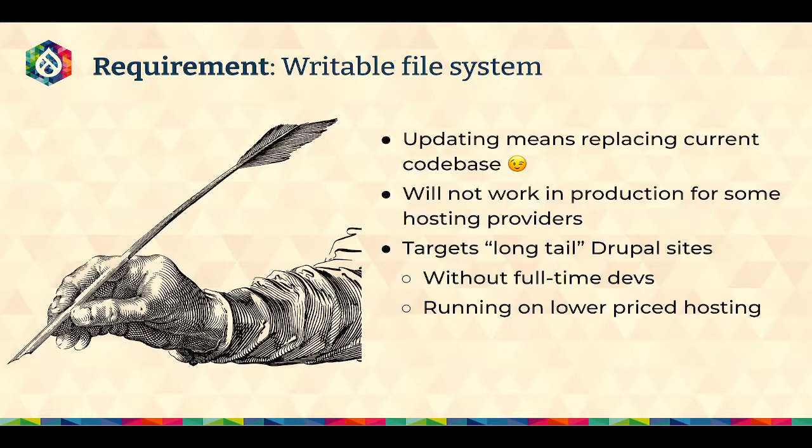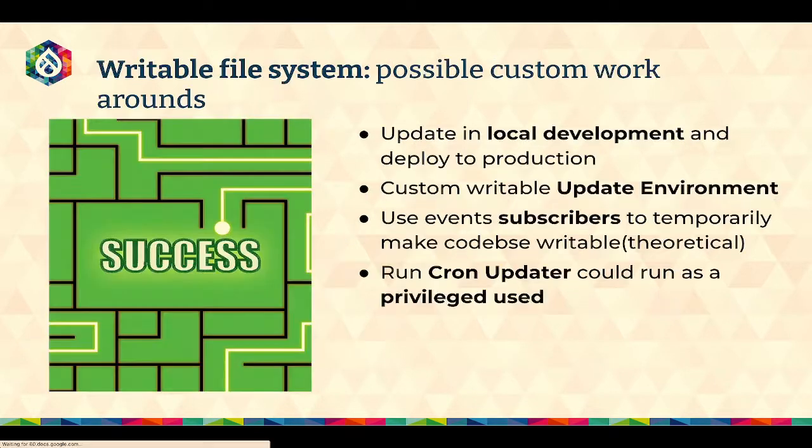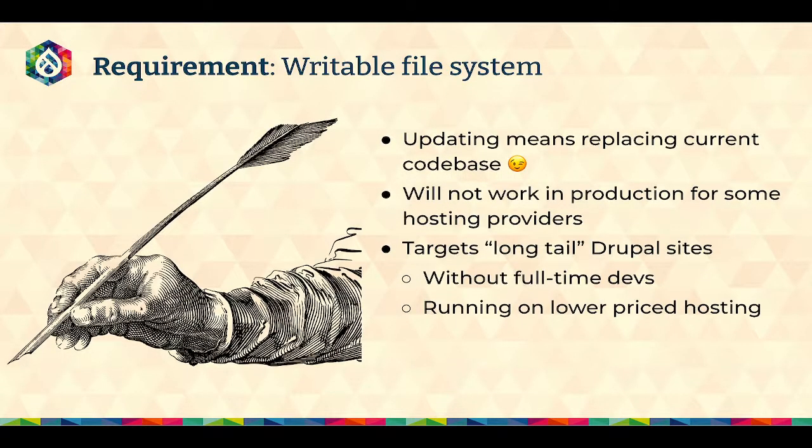It needs a writable file system, because you're updating code. So a lot of hosting is not going to work with this directly. It's targeted somewhat to the long tail sites. In the project browser use case, often you're just installing the modules locally, so you have a writable system there. So I think automatic updates and project browser have different concerns about the writable file system. For project browser, if you're using it to site build and install modules, the writable file system is probably a given because you're local. But for automatic updates, it's more of a concern if you want to apply the updates directly.